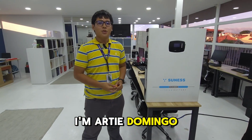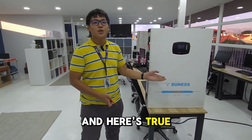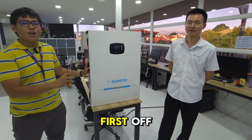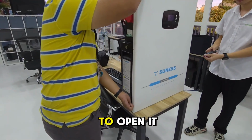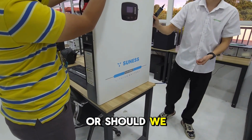I'm RT Domingo, one of the technicians here at N-Sky Solar, and here's True, one of the technicians at SUNESS. We're going to be performing service on this battery. First off, we're going to start by disassembling this battery. Let's start. Is it okay to open it vertically, Hannah, or should we put it down?